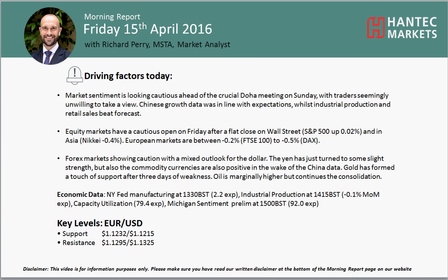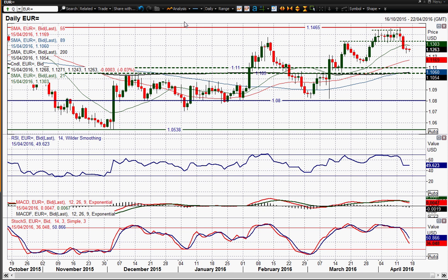Let's look at Eurodollar now. Basically, Eurodollar is pretty much flat on the day, and I think that's going to be a feature through the day. Really, no real direction. You might get a bit of direction off the US data this afternoon, but in front of that I think there's not going to be any great deal of positioning, because obviously this Doha meeting will have, I think, a big impact on the markets.